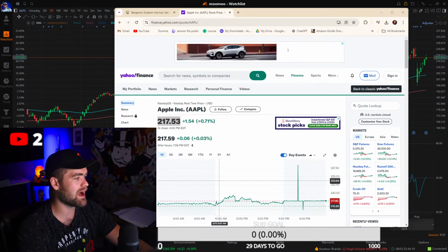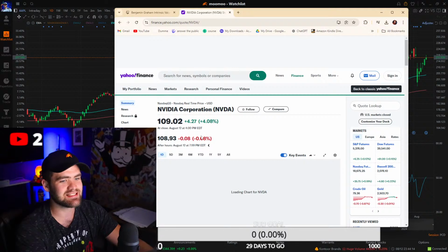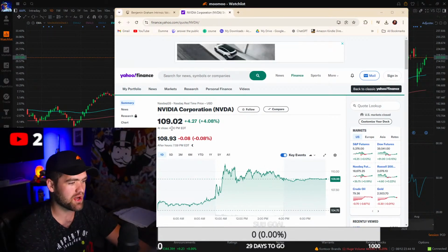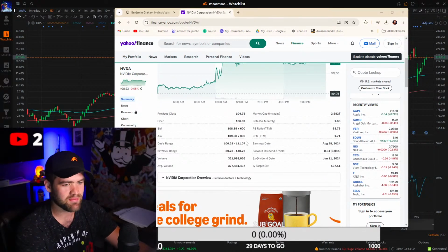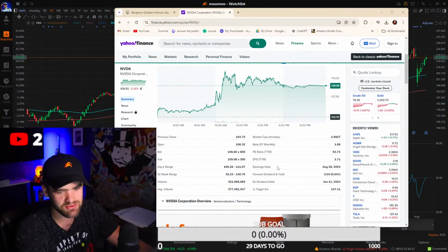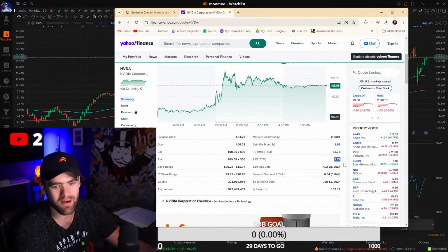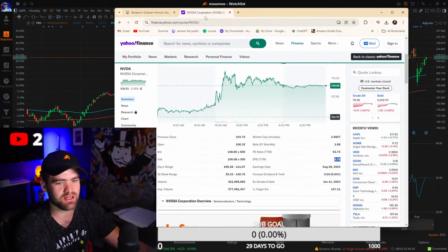A very, very common one that we've gotten a bunch of questions about is Nvidia. Nvidia stock here is trading for near and around $109. So let's go ahead and do the formula and see if this thing is over or undervalued. So what we need is the EPS TTM, trailing 12 months, which is 1.71. Boom, boom. We'll go ahead and throw it in.